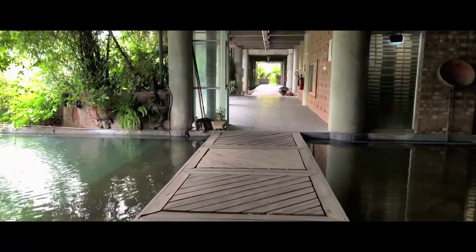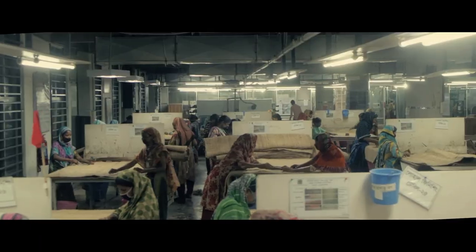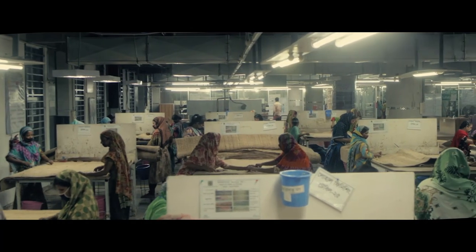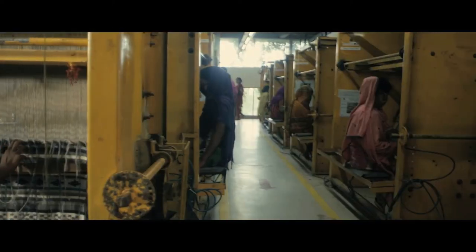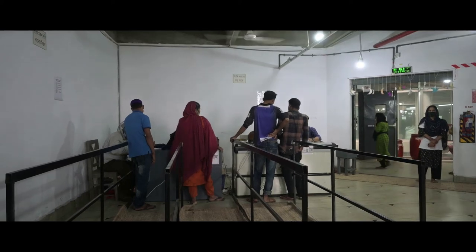The northward wind passing through the plants and the water reservoirs enter into the building through 4 circular voids. Thus, the indoor spaces remain colder than outside. The whole complex has no air conditioning and very few numbers of electric fans.